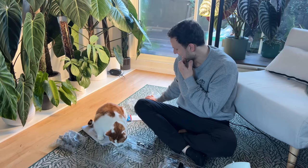But I also want to grow some veggies in there because I think that will be cool.